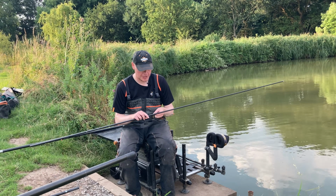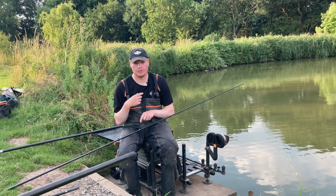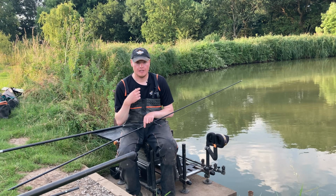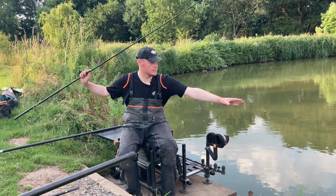Now I've just got a 16 SMWG and a hair rig bait band, which I'm going to be using with Robin Red pellets, but I've also sometimes caught on 6mm just conventional pellets. I find them really good, so I just like to have a bit of everything on my side tray, and try and find what's best on the day. So that's my mugging rig. Let's hook that up.